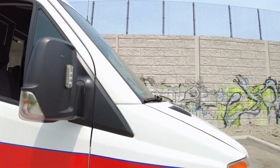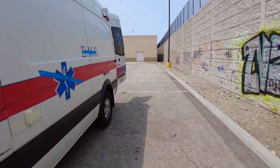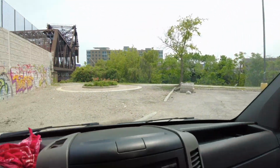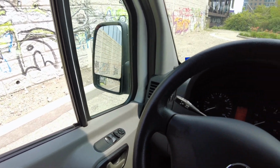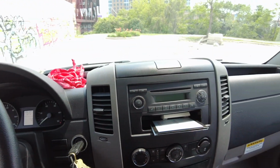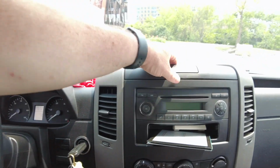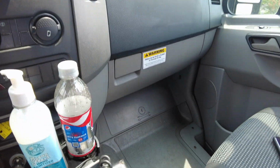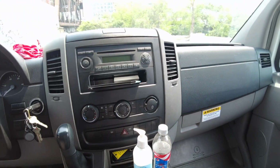All right, let's take a look at the dashboard. This is the base model Sprinter, so there's really not that much to see here. Look at the dash here. It's all very standard. It has the cheapest radio. I actually had to buy a CD because I had nothing to listen to. It does have a lot of little storage cubbies. There's a glove box, and then down there is the jack and all that, and there are other cabinets. I mean, it's actually pretty cool in that regard.